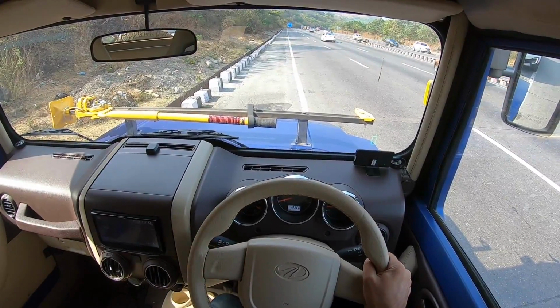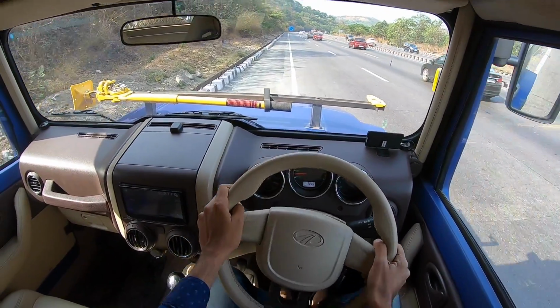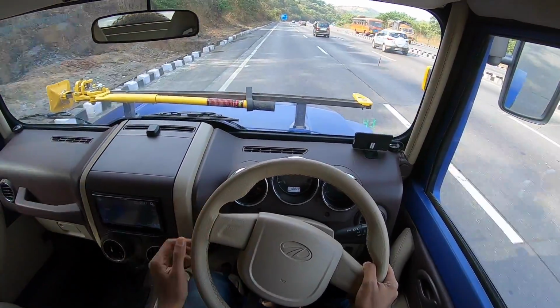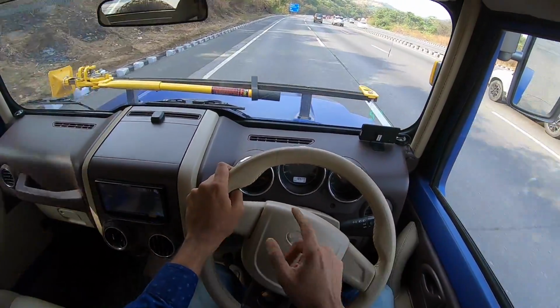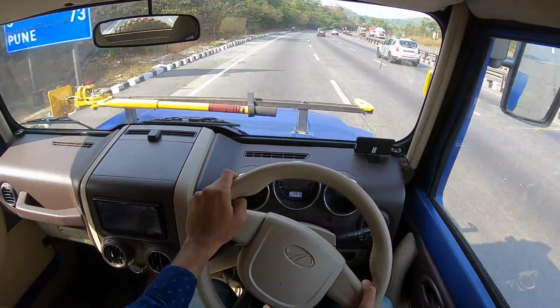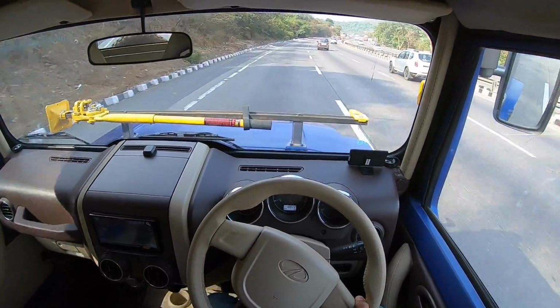So we are all set to give it the beans here, into first gear, revving the motor, and here we go. And it kind of lifts. There's a good amount of torque on offer, but oh my goodness, the steering of no Thar I have ever seen in my life ever aligns in the center. It's always pointing one or the other side, and I'm already doing 70 kilometers per hour, 80 kilometers per hour, and here I shift into fourth.